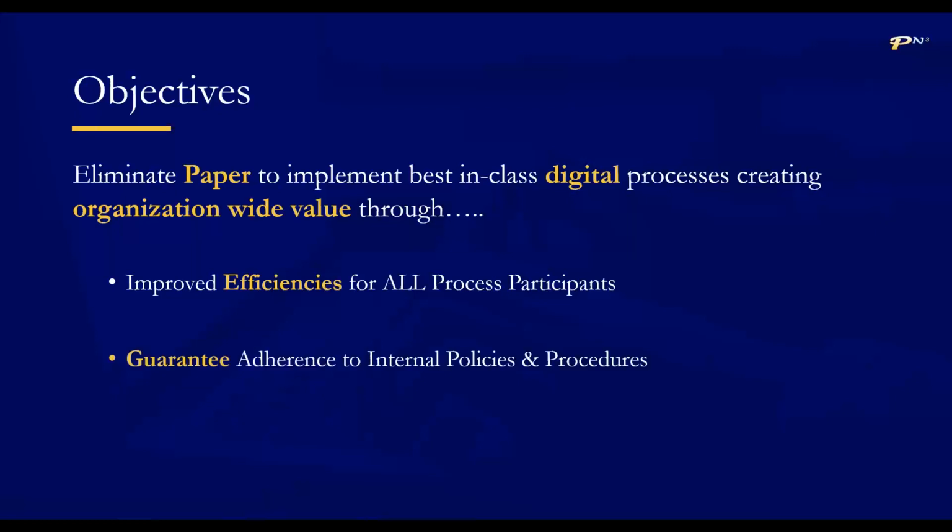The second key is we want to make sure that our policies and procedures are being adhered to at all times. In a paper environment, it's not as easy to guarantee that. But in a digital environment, configuring PN3 to adhere to your policies and procedures guarantees that your internal controls are being adhered to at all times. A lot of times this is led by the management team, your auditing team, or your ERP partner, who say, we want to make sure we're giving you tools that enable you to do that.